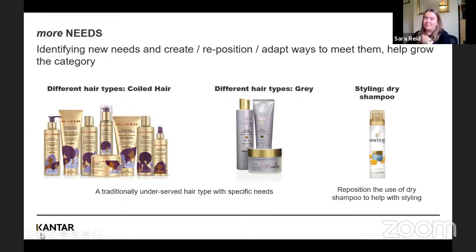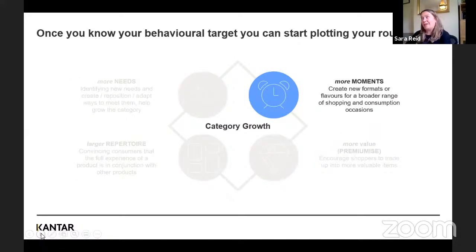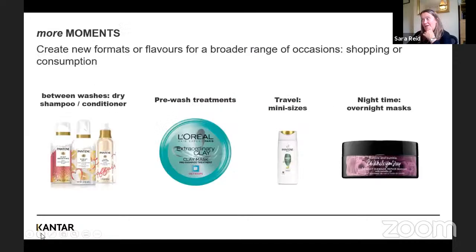And actually the Pantene example I've got here is about the fact that you can use your dry shampoo to style your hair. So if we think about more moments, just moving through the framework there, that's about different formats or different flavors for a broader range of occasions. So the Pantene one here, I quite like this one, it's called Cheat Day. And that's just in between your shampoo and conditioner, just to give your hair a bit of a zhuzh.